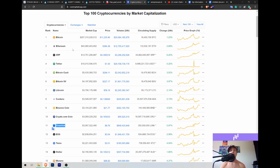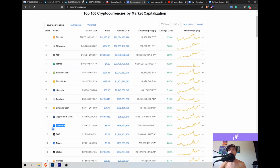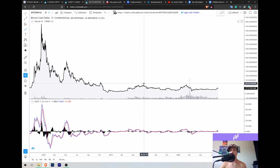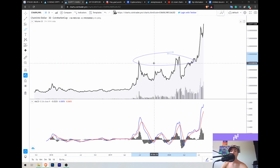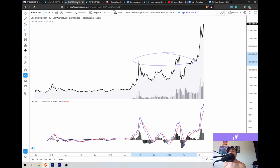So for example, if Chainlink is already breaking major resistance, this is major resistance right here. Chainlink is already breaking that level, then you can expect a lot of these other altcoins that maybe haven't broken major resistance, like BCH, for example, which is still accumulating and has quite a bit of resistance above it, these two resistance points. You can expect BCH to break above those resistance levels because of the fact that Chainlink already has broken above these two major resistance levels. So what are these two resistance levels to Bitcoin Cash if Chainlink has already shown the path of breaking them? And so that's what a market leader really is. It's showing you what the other coins are going to do.